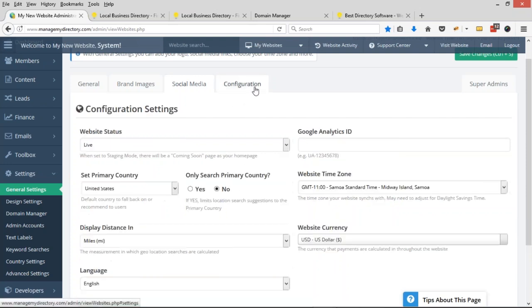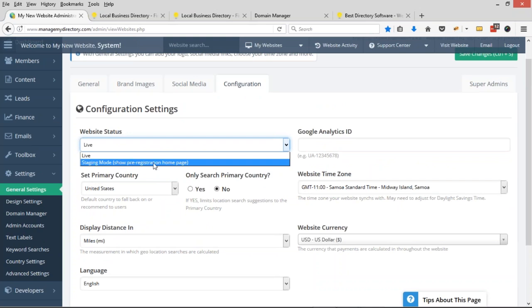And the last tab is just general configuration. If you're working on your site and it's not live, you can have a coming soon page on your homepage while you work on the internal pages. We'll leave it set to live right now. That's what I like to do always. And we can set a primary country here, Pat. It's the United States because it's Portland, Oregon. That's correct. I don't want people searching anywhere else but Portland area, so it'd be just the U.S. Okay. And this one's a good feature.